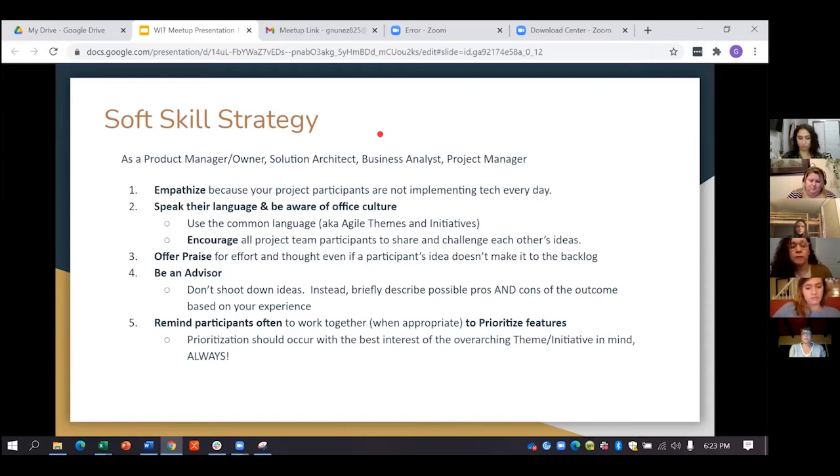And so this strategy and this approach can apply to a product manager, product owner, solution architect, business analyst, project manager, all these different roles that you guys are seeing out there within tech development efforts. This is all applicable, right?